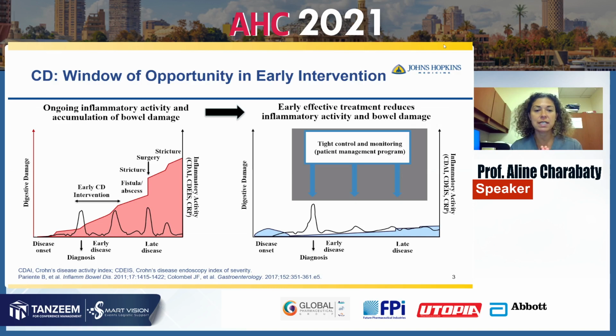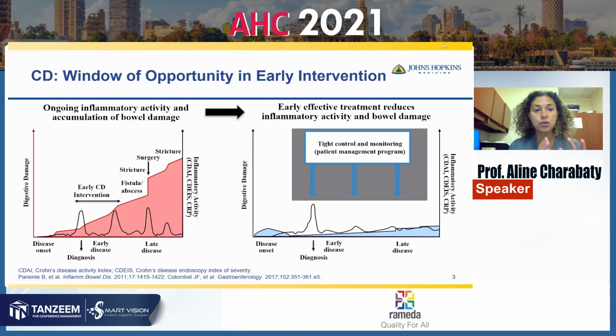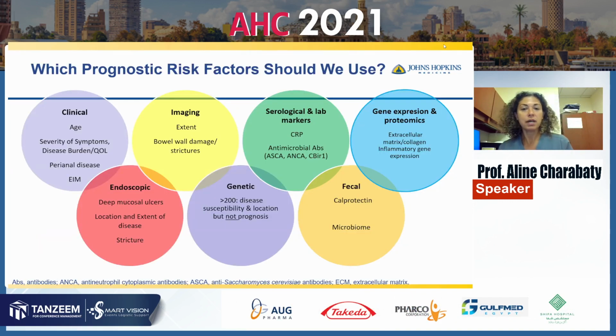So the key message here is that we should not wait for the patient to develop strictures or fistula or abscess to use effective therapy. We actually should start these therapy early after the diagnosis of Crohn's disease. This is a short window of opportunity where we can control the disease properly and prevent complication. So the question is, who are the patients at high risk of having severe disease? And how can we effectively treat those patients before they develop severe disease? So what prognostic factor are we going to use?